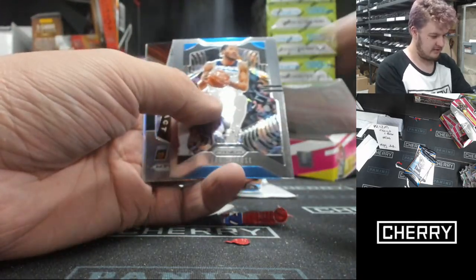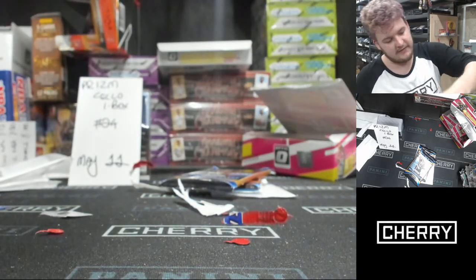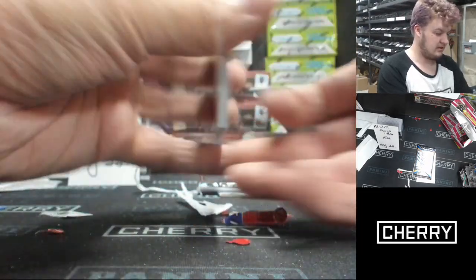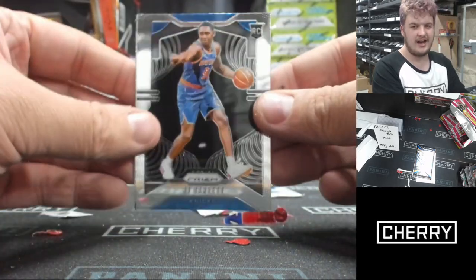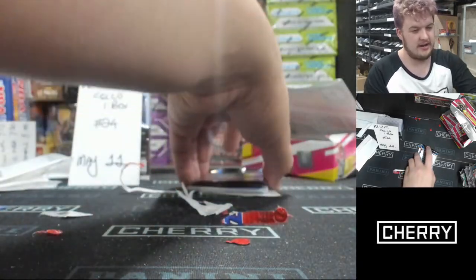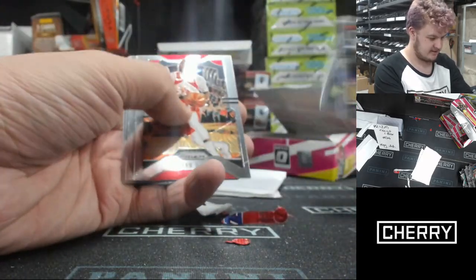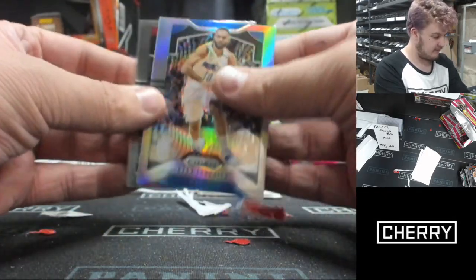Admiral Schofield, Derek Rose, silver Instant Impact Cameron Johnson, and a silver Derek Favors. Cook, Josh Okogie, RJ Barrett, Grant Williams, Emergent, silver Jabari Parker. And we round out with, from our main packs, Justin James, rookie. Kobe White, rookie. And a silver Evan Fournier.